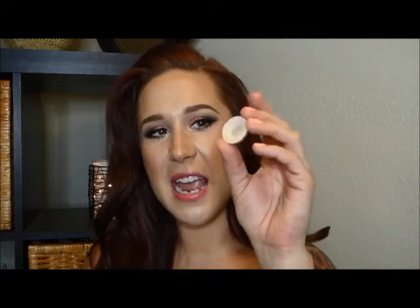The next product that I was inspired to try by YouTube was my very first MAC eyeshadow, being the color Shroom. And this is obviously a whiter color. I use this to highlight my brow bone and my inner eye area. Once again, Jaclyn Hill inspired me to buy this. She uses this all the time. This is her go-to holy grail highlighter.